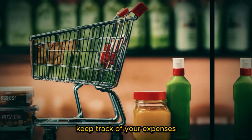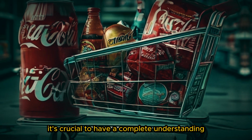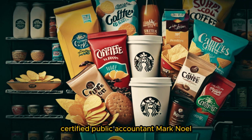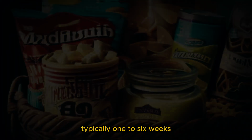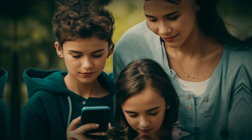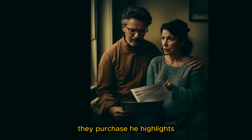Keep track of your expenses. Before creating a viable family budget, it's crucial to have a complete understanding of how your money is being spent. Certified public accountant Mark Noel emphasizes the importance of tracking family expenses over a significant period, typically 1 to 6 weeks, before starting to draft a budget. Every family member should receive a receipt for everything, and I mean everything, they purchase, he highlights.